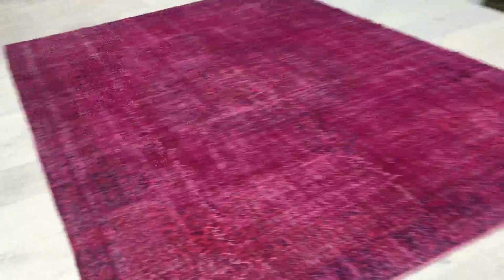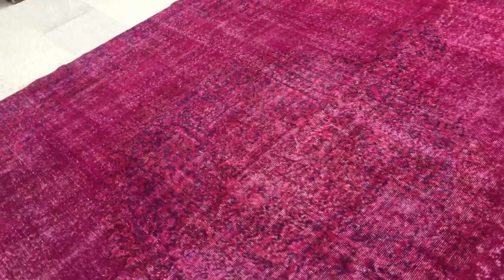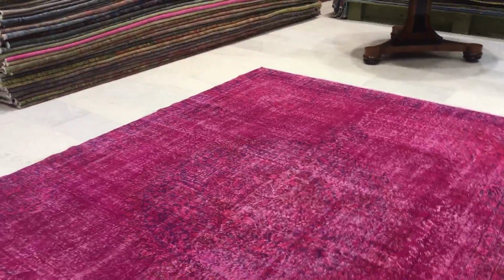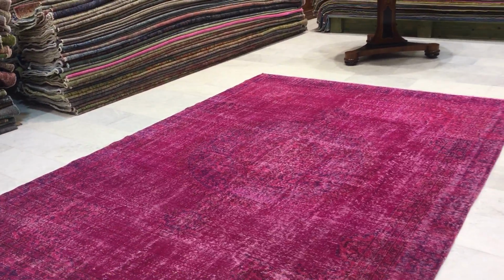Truly magnificent carpet where you can see some parts are more faded and then the design can appear. But my favorite is this medallion that's really more beautiful in reality than it is in the camera, where you can really see the nice purple color tones with this fuchsia color combination. Absolutely stunning. For this reason, we decided to add this carpet to our luxury collection.